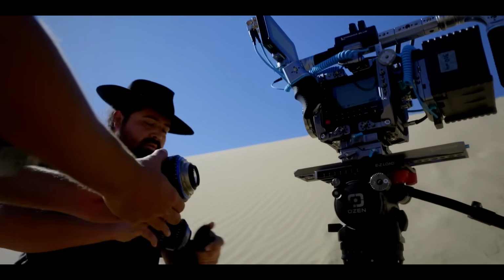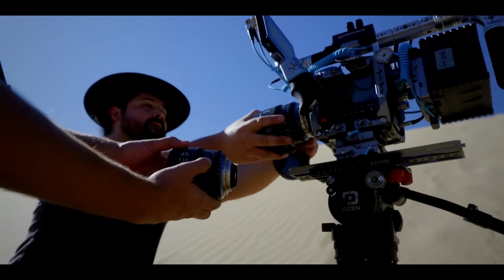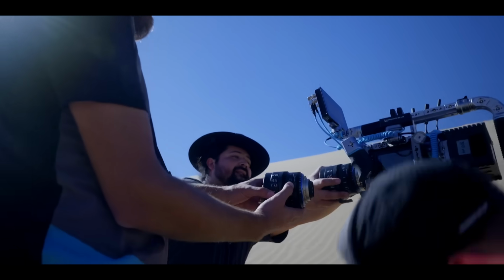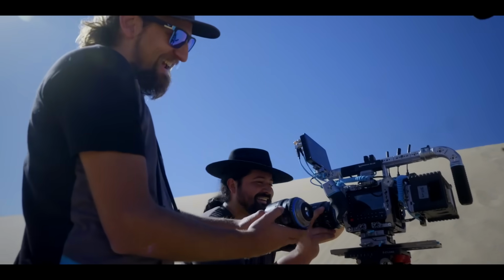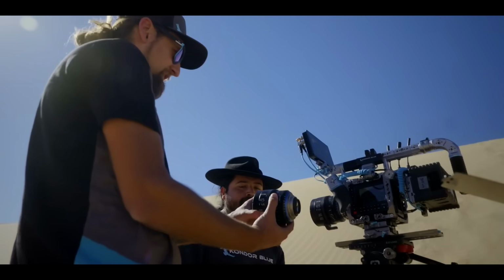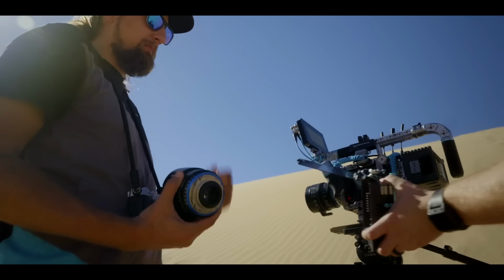Yeah. Alright, we got the Irix lenses here, as you guys can see. Shot a bunch of projects on this, big budget, small budget. I love them because they're so clean and crisp. And then you can kind of put diffusion or put whatever you want in front of it and kind of change the feel you want, but it starts off with a really nice crispy base. So we're gonna put the Opaline on there.